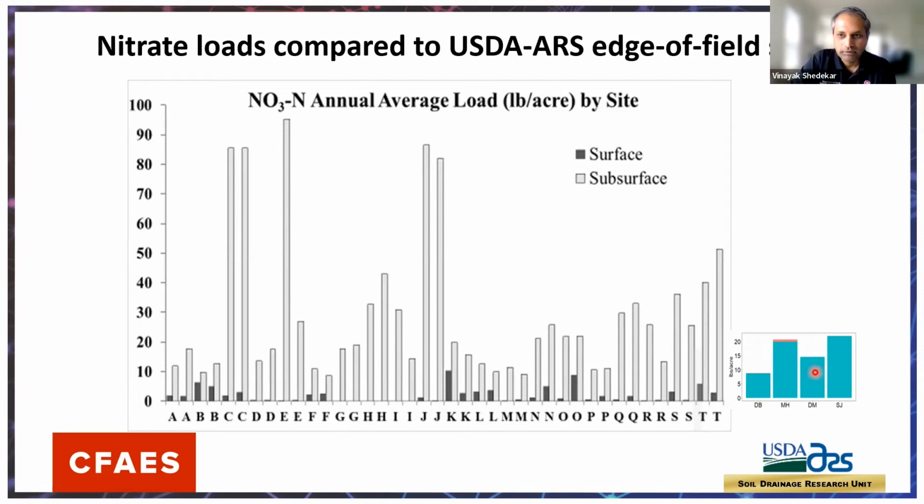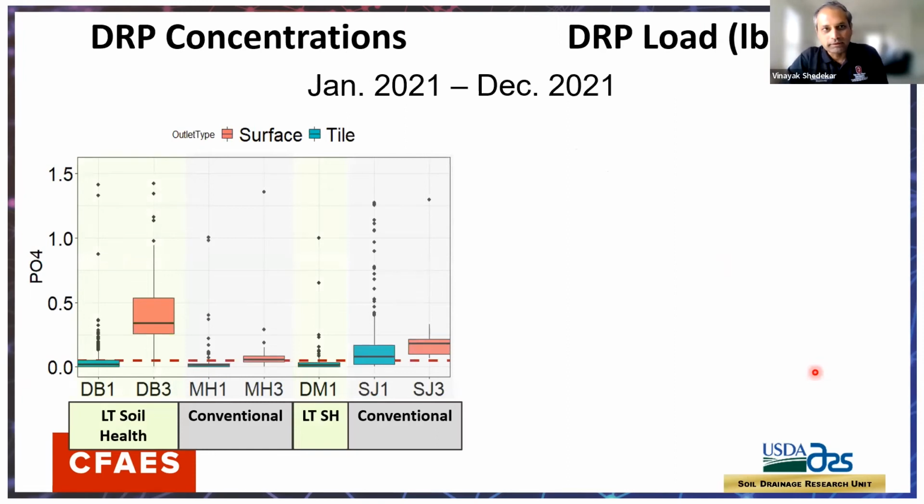Let's talk about the nutrient loading that is of our interest from the Northwest Ohio perspective, which is the phosphorus losses. And this is the dissolved phosphorus concentrations in the tile discharge, which is that green, and then the surface runoff. Something that highlights right away is someone might look at this long-term soil health field and think, there's such a high phosphorus concentration compared to that other conventional field. So maybe there is a problem here.